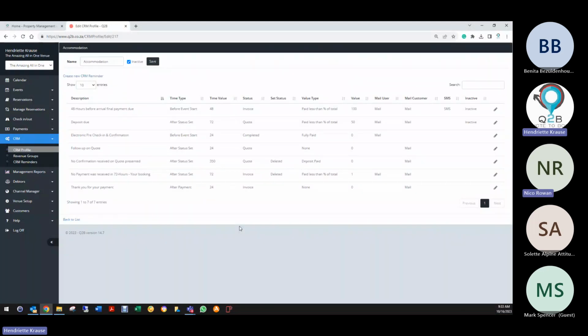So venues also use it internally. You can set up a standard reminder every time you have somebody that's not paid, even though they got a reminder, then you have to phone them. Yes. Okay, cool. Okay. Mark, you must just unmute yourself.